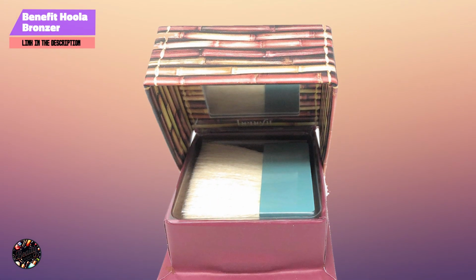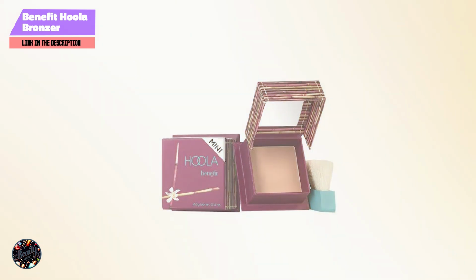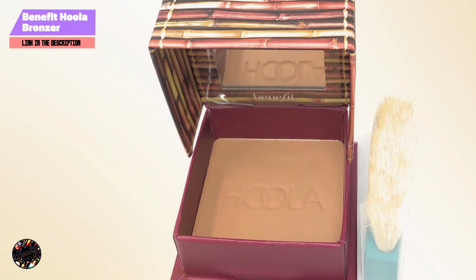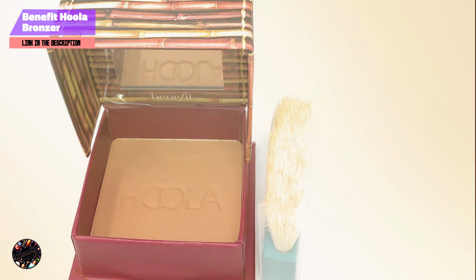Usability: its matte finish makes it suitable for all skin types, including oily skin. The compact packaging is lightweight and travel-friendly, making it easy to carry in your makeup bag. The included brush is handy for quick touch-ups, though some users prefer using their own contour brushes for precision.